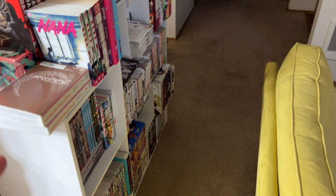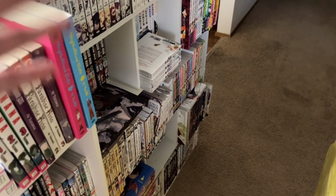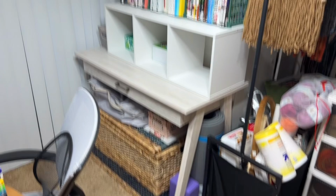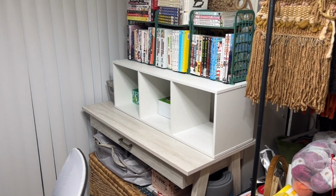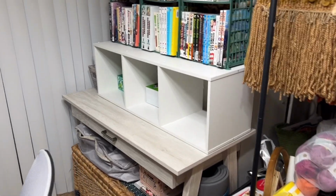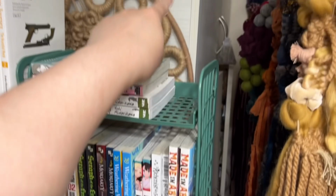You can see it's overflowing. Now it looks not really empty, but some parts are empty because I have this table that was full of my work stuff, and so I decided to clear it, and so ta-da! I decided to make this area another spot for my manga. And so now this shelf was inside this portable closet.